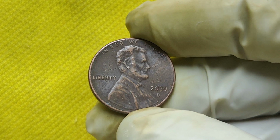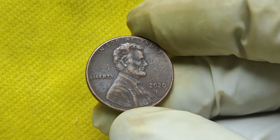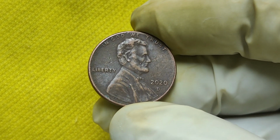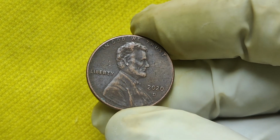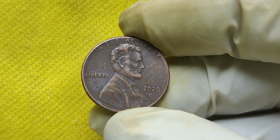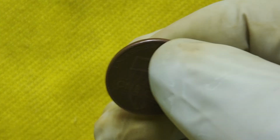For example, a penny with a noticeable off-center strike can sell for $100 to $500, depending on the severity and visibility of the error. Double die obverse errors, where letters or numbers appear doubled, are highly sought after. A sharp doubling on Liberty or the date, 2020, can send the value skyrocketing to thousands of dollars.